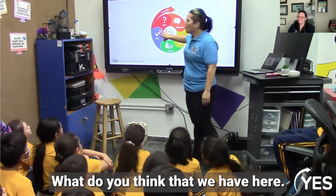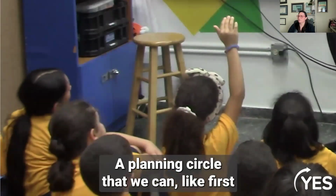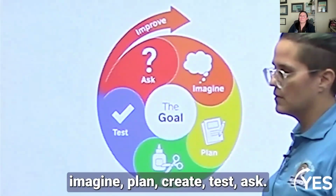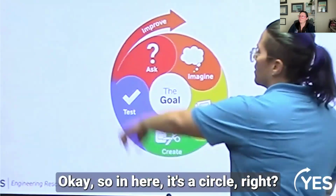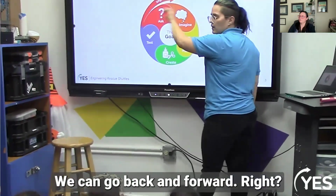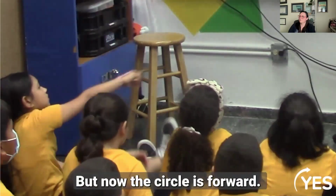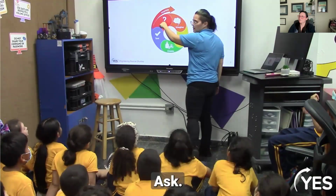Engineer. In here, what do you think that we have here? A planning circle that we can first imagine, plan, create, test, ask. Okay, so in here it's a circle, right? And a circle moves. We can go back and forward, right? But now the circle is full. In this case, we are starting the circle.